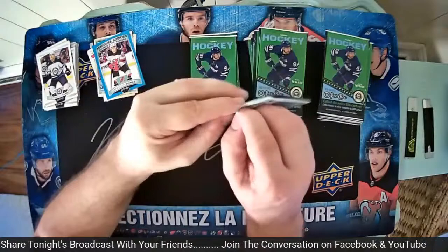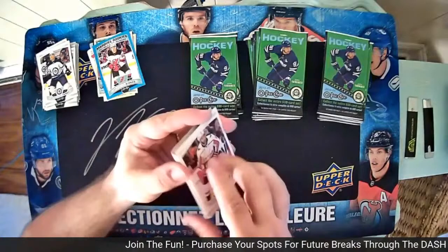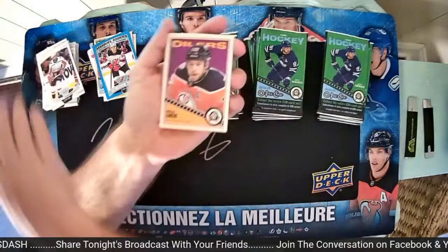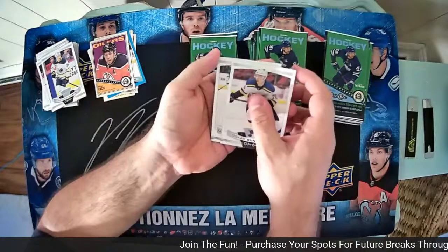O-Pee-Chee has a new product coming out in another month or so as well for the upcoming season. It's funny that they're already making cards for 2021 when this season's not even over yet, but, you know, strange times, strange production schedules. Alexander Steen, Milan Lucic. Vegas team checklist. Oscar Sundqvist, former Wilkes-Barre Scranton Penguin, Pittsburgh Penguin, Stanley Cup winner now.